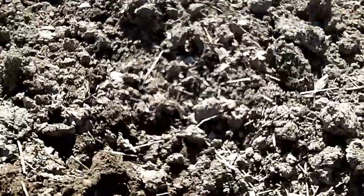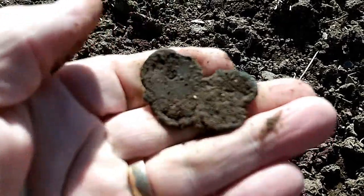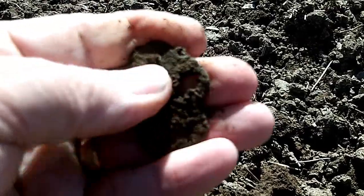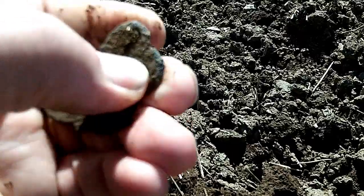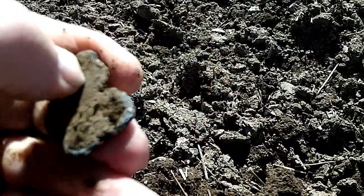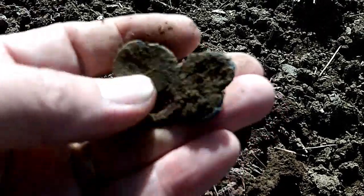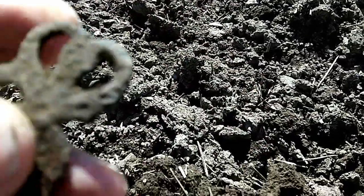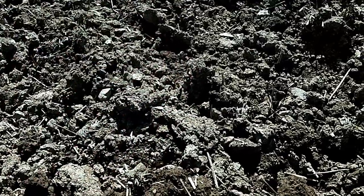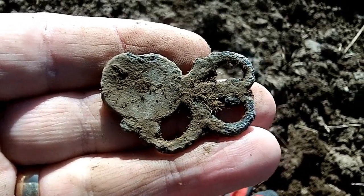Right, hang on, let's take the gloves off. What have we got here? I think I'm going to have to get the toothbrush out. Could it be a brooch? No idea what that is. It's not made of lead. Probably pewter. No idea. I'm going to have to get the toothbrush out on this, see if we can clean it up a bit. Looks in the form of a butterfly, doesn't it? Right, let's get the toothbrush out and I'll give it a clean and I'll come back to you. Right, see you in a bit.